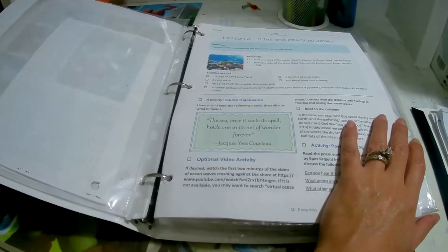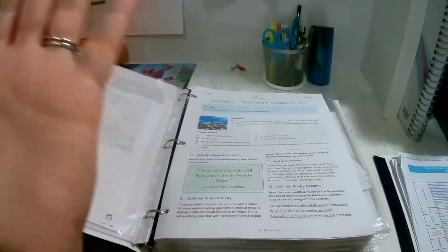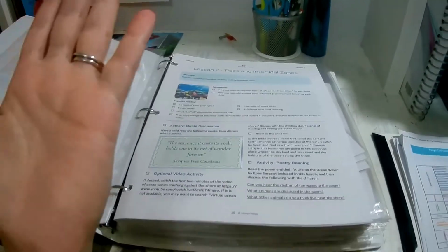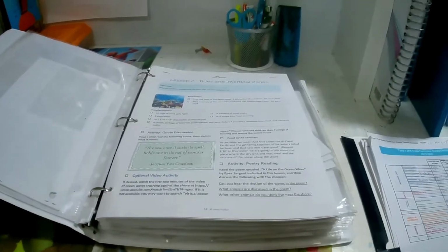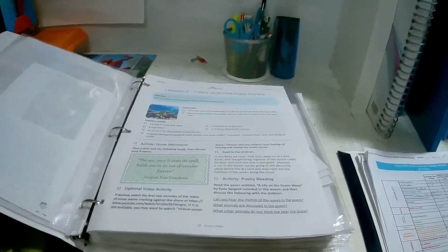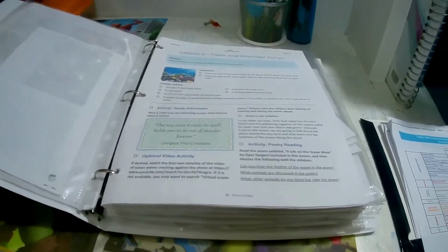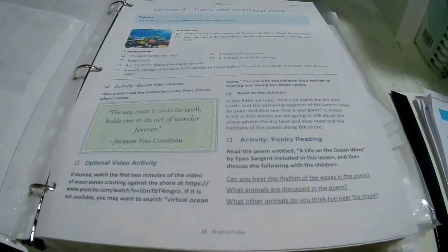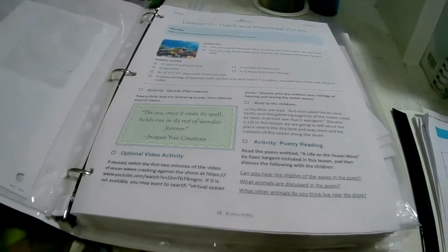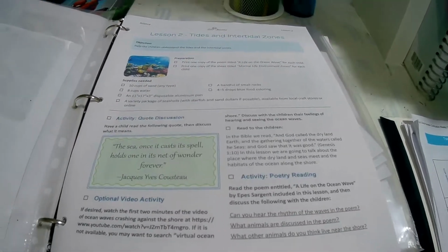I'm shooting for no more than 3 units a year, because what's the point of me bombarding them with information just to get through it, and then they don't really understand it, or we're rushing through. I'm kind of over rushing. I did that for the first 2 to 3 years of my homeschooling life. Yay, I checked off the box, but what did my kids get out of it? That's what I ask myself. This attitude is only going to come with time, so you'll get there if you are a beginner.